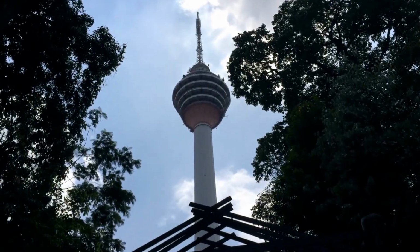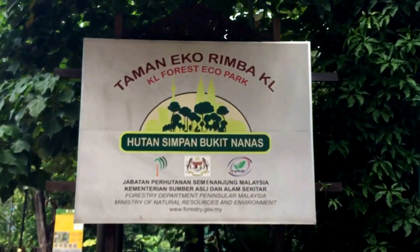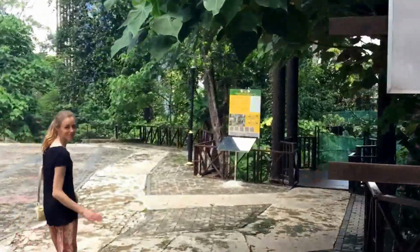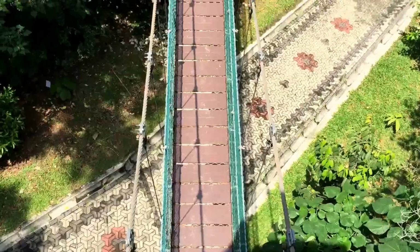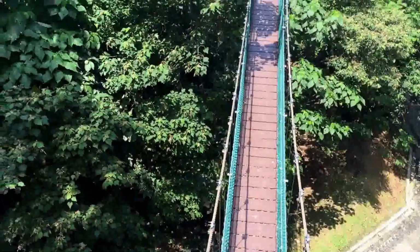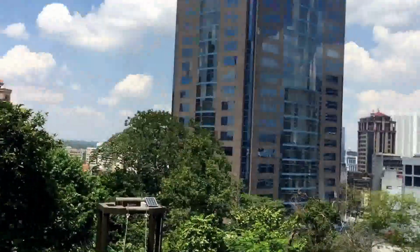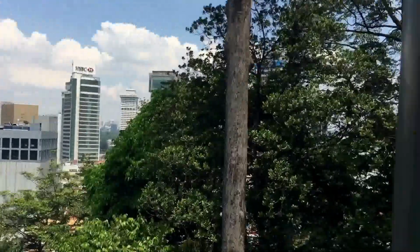At the base of this KL Tower, there's this place called the Eco Park, which is supposed to be the largest and oldest protected jungle in Malaysia. We're gonna explore. It's cool because it's a protected jungle. It really is, just in the middle of the city. Kind of Central Park-esque, but much smaller.